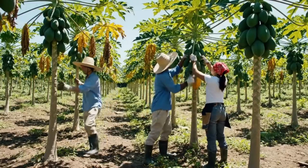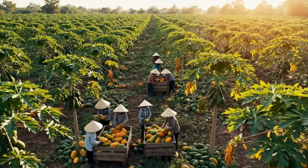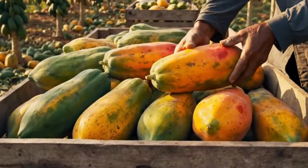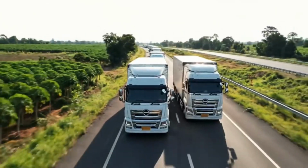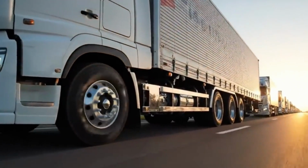Skilled harvesters gently gather papayas, ensuring quality from the start. From vast plantations, the journey of perfect papaya begins, meticulously harvested by hand. A fleet of modern refrigerated trucks transports the freshly harvested papayas, ensuring optimal quality.